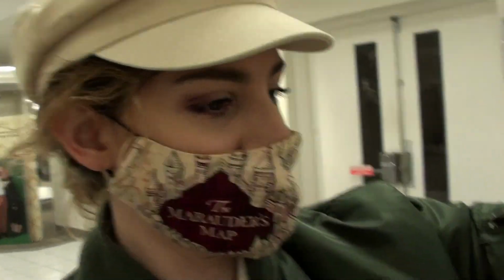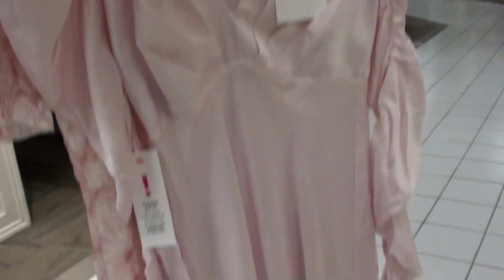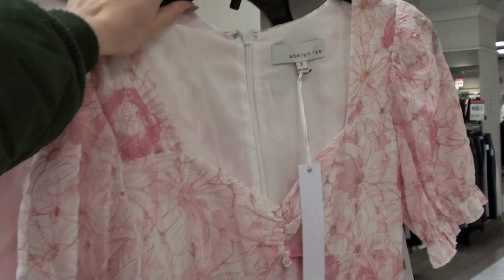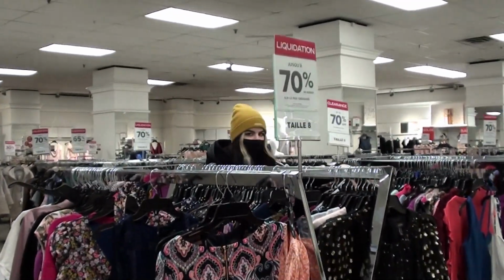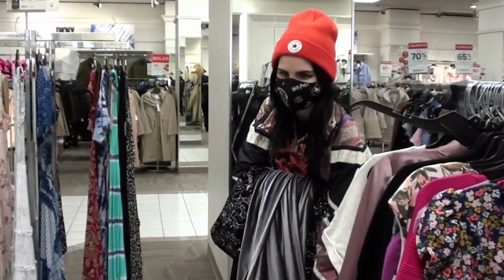Hi guys, so I found two cute pink ones. This one's silky. And then this one is flowery, but it looks a bit too summery almost. Like, I know it's going to be springtime, but I don't know. We'll see how it looks on. It just looks maybe a little bit too casual, but we're still looking. There's not much in the way of style, to look a bit 20s.